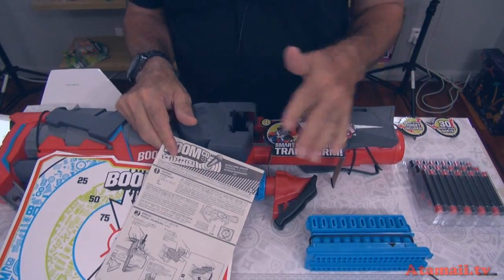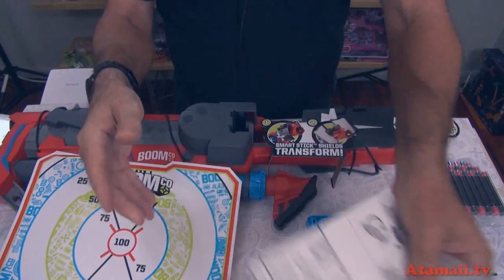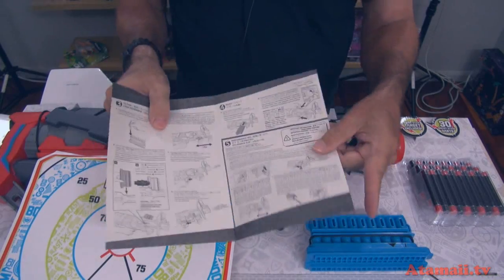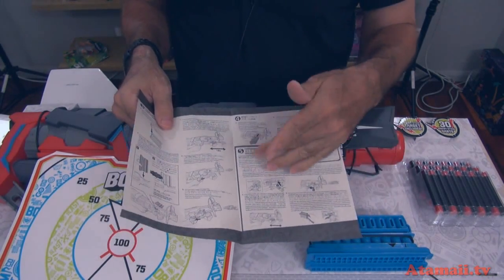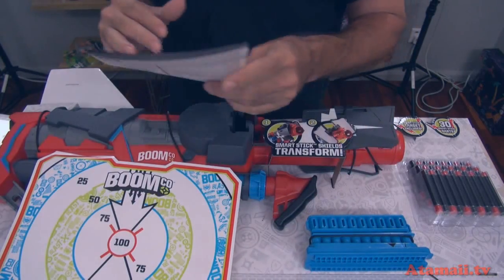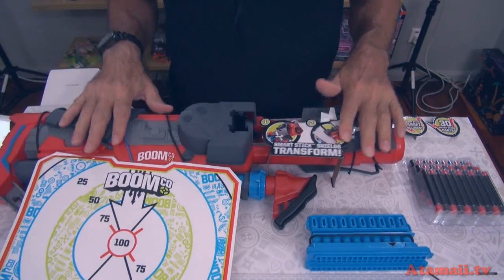So here's what you get when you open up the package. Comes with some directions. You might want to hang on to these, because there's a lot of detailed stuff in here, although it is in like 4 languages. There's a lot of tips in here. You might want to have a look at your directions. It's a powerful weapon here and you don't want to mess up.